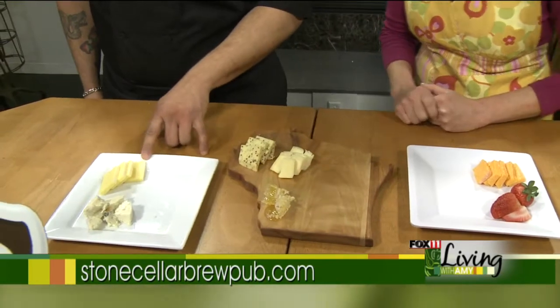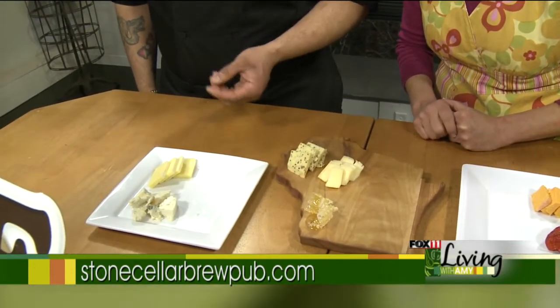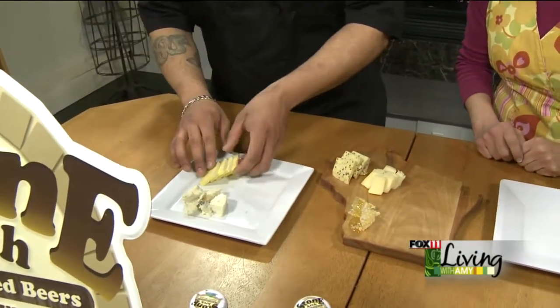This one right here would be our Pastures. It's a grass-fed Gouda, and it has kind of a fruity taste to it. Almost looks like butter. Yeah, it's a buttercase style as well. Okay. So buttercase means butter cheese. So that's kind of cool as well.